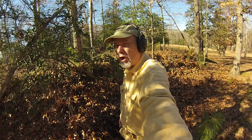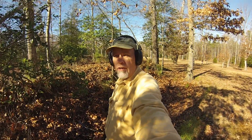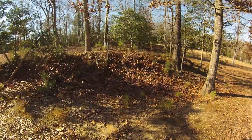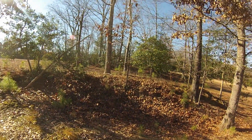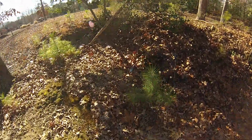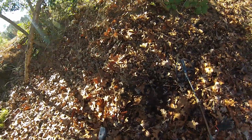We're back in Cold Harbor today, and I'm hunting a permission I've never hunted before, right on the edge of some of the hottest battle action that took place here. There are some really nice earthworks that have been left undisturbed. These are the earthworks in front of me, and then there are more beyond me. They appear to be artillery emplacements. I got a signal down here in the bottom of one of these earthworks, and we'll take a look and see what this might be.